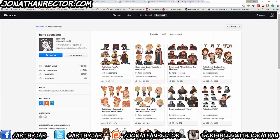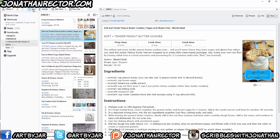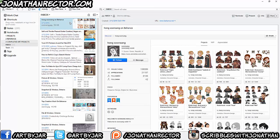Evernote's real sweet. It can actually auto do a lot of this stuff for you if you just want to hit save or whatever. So we're just going to give this a second here. I'm just going to hit sync. It does auto sync quite a bit. But I just want to show you guys what I would do with this, right? So, bang, we're here. What do I want to do with it now?